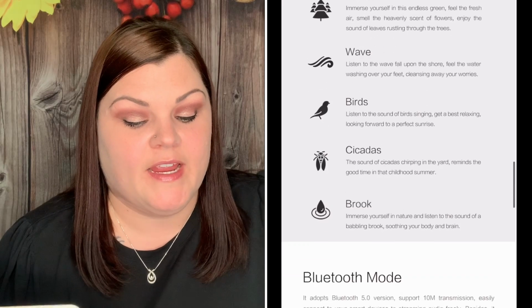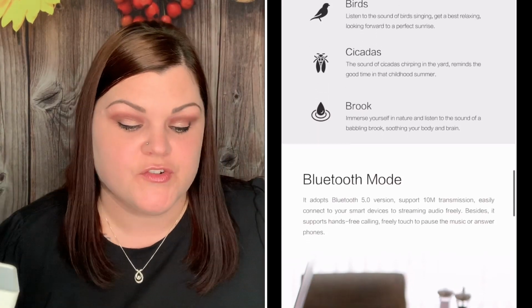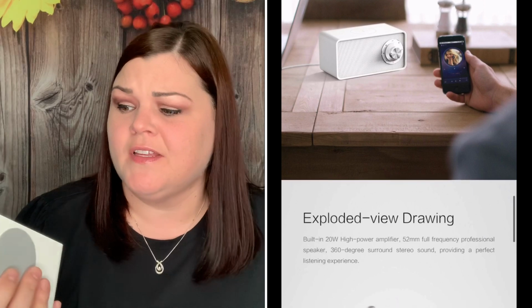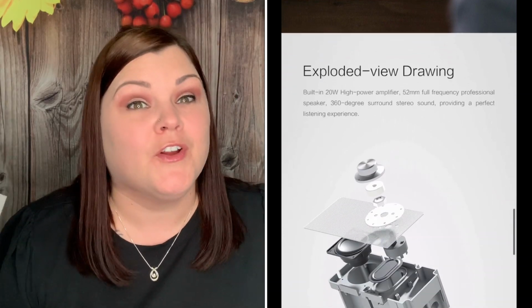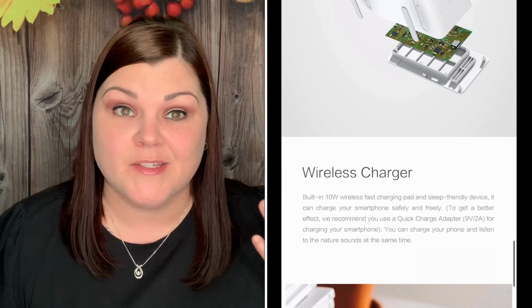It's a sleep aid, and relaxing sounds can help you fall asleep and relieve stress, especially for infants and those who have insomnia. So that sounds amazing, especially if you do need something for your little one to help sleep, or if you do have insomnia or anything like that, or you are like me and you want to hear something when you sleep.